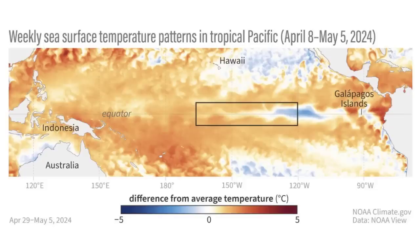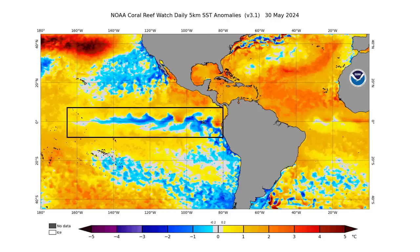This is April 8th, and then we move forward a little bit, and that's 5 degrees Celsius. That is incredibly different in the water temperatures. 5 degrees Celsius, not Fahrenheit, Celsius. And this one here, May 30th, and you can see how the water temperature is starting to cool coming off into the Nino areas of the Pacific.